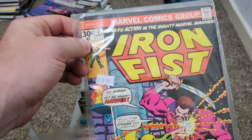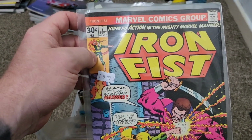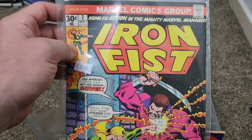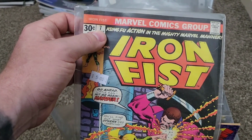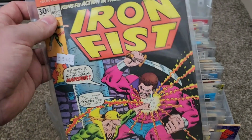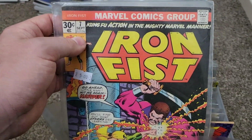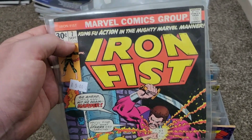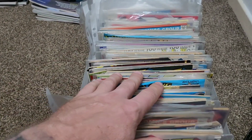For instance, this is number 7 in Iron Fist. So you think about it, this is 1970s, and it's one of the first ones. You think it's American, so it's really in good condition. You're looking at about £150 if I get that graded. So you spend about £40 getting it graded, and you could potentially make yourself £100. I paid £50 for all these.